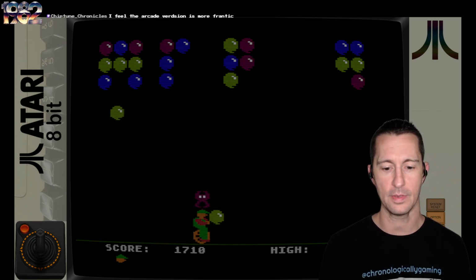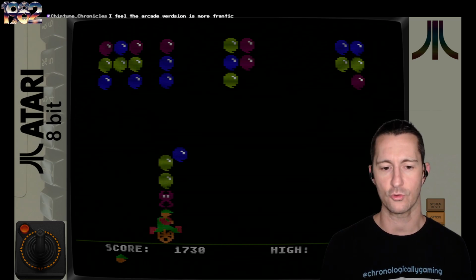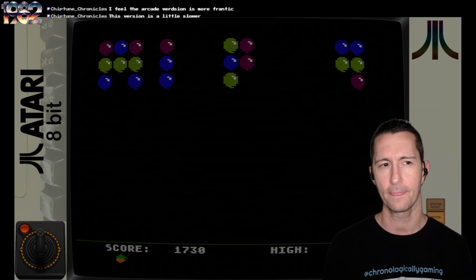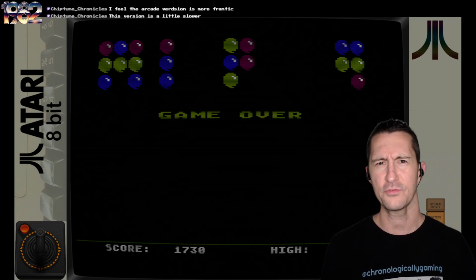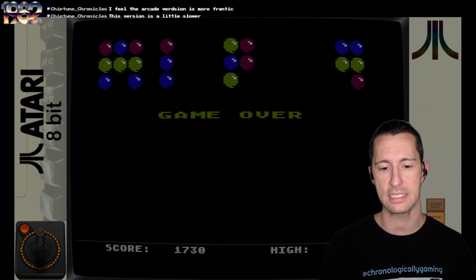Yeah, you can see it's starting to be... It can be frantic. The arcade version was using a different control scheme too, because you weren't using a digital joystick like we are now. It does feel a tad slower, right? But you can keep going, and there's a lot more to this game than just that.